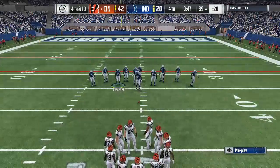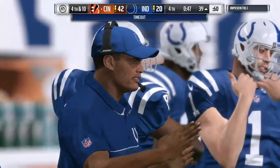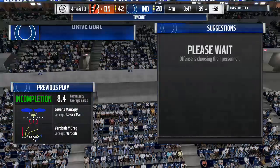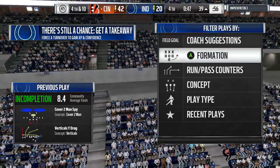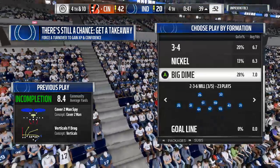Now 3 straight incompletions. They don't care. That hasn't dissuaded them. They're going to go for it on 4th. And now here's a timeout called by the Colts on the defensive side of the ball. It's just their first. They've got 2 more to use here in the final stages.